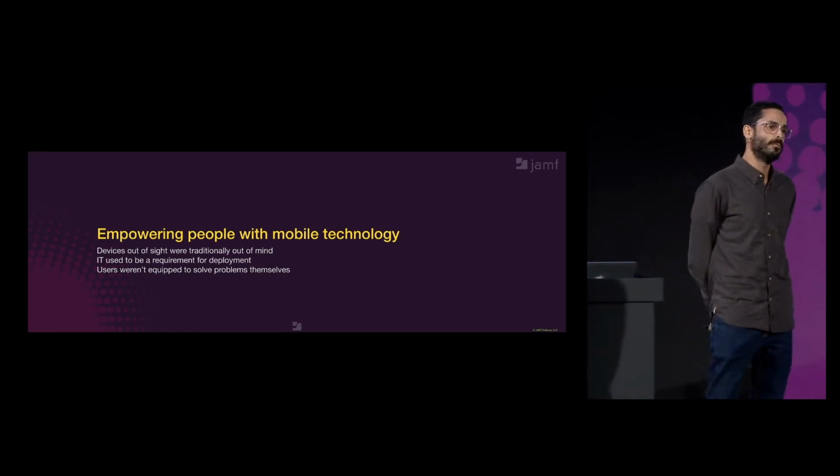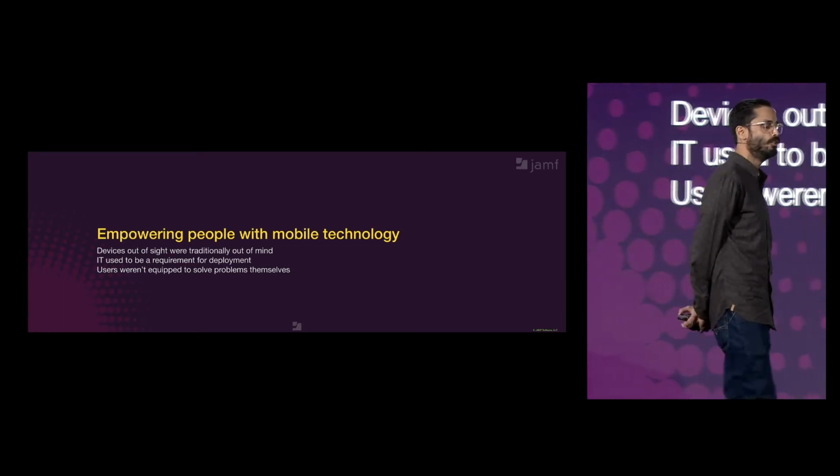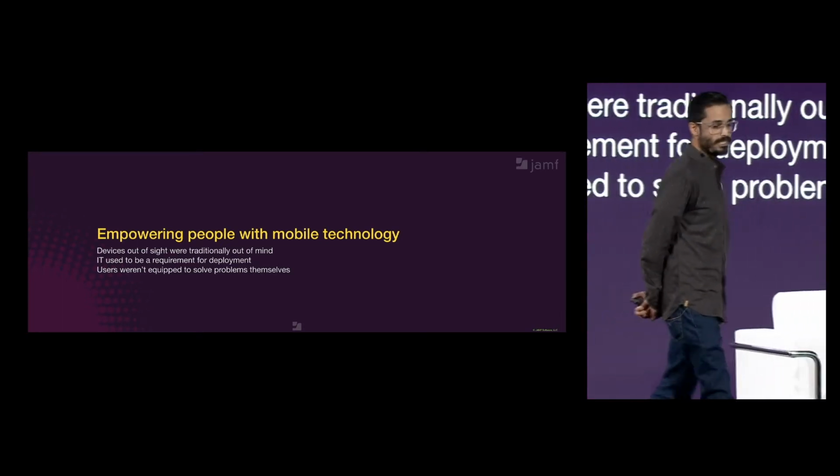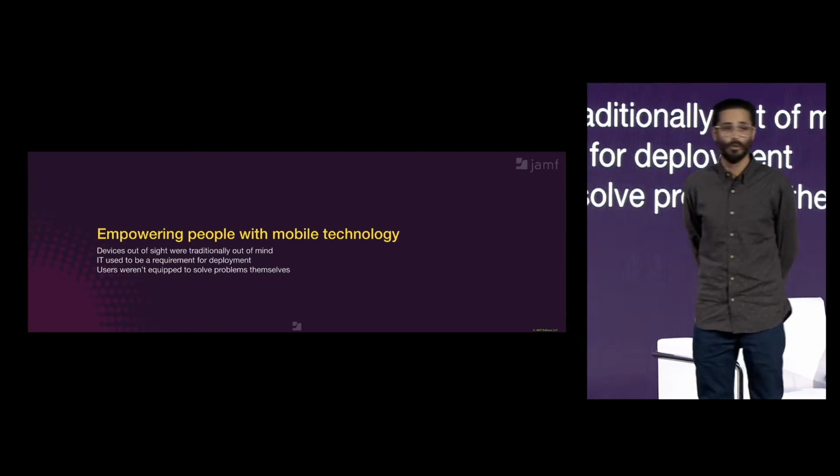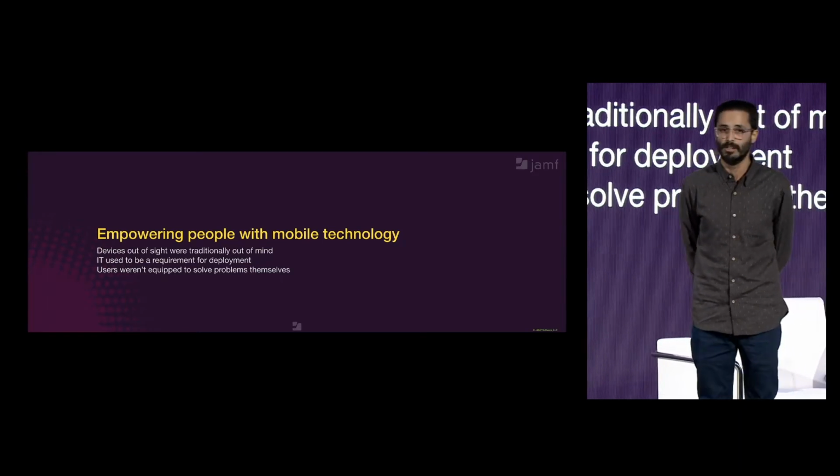Now, some of you may remember last year when we introduced two new user-focused applications, Jamf Setup and Jamf Reset. These apps allow a user to either provision or reset their device based on their current needs.